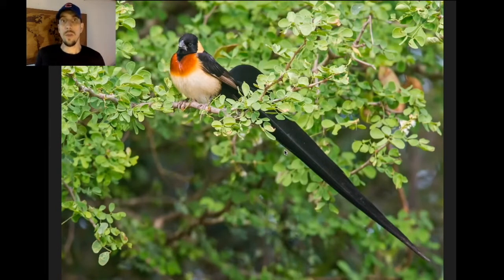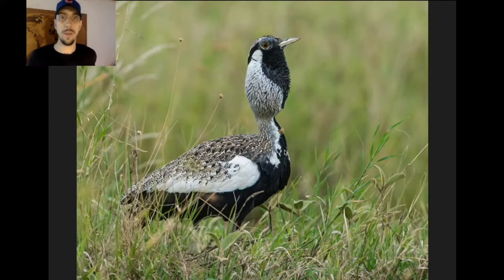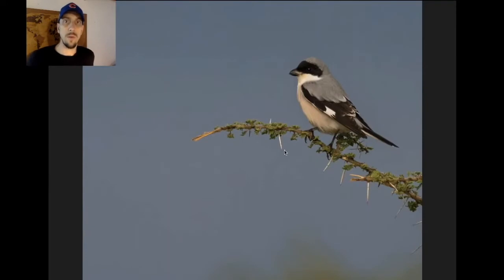During the rainy season, we usually get some breeding plumage widowbirds, like this male eastern paradise whydah. Crazy birds. Serengeti is really good for the scarce Heuglin's bustard. This one is all inflated because it's displaying. Lots of Eurasian migrants come through, like this common rock thrush and this lesser gray shrike.